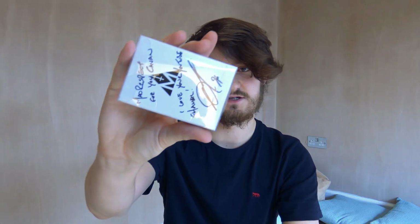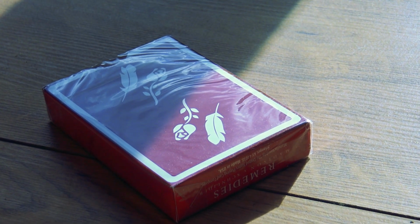And this is a little signed deck that was sent to me when I first got to know Madison. These are the Remedies, the red Remedies. Obviously now there are blue and green. So yeah, these are the sealed red Remedies. I love this deck. I think this is absolutely fantastic. So yeah, another one of my favourites. I feel like I'm going to say that about a bunch of decks though. But no, genuinely, I do really like that deck.